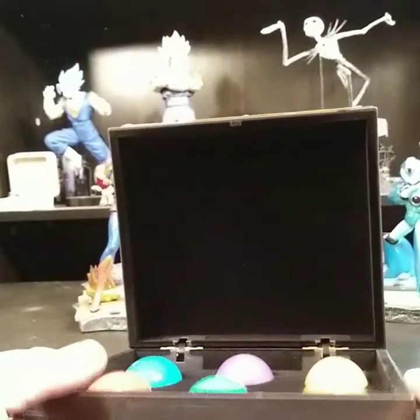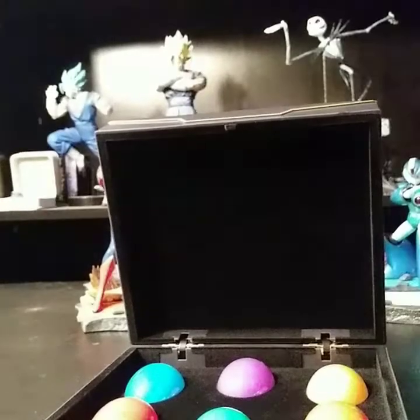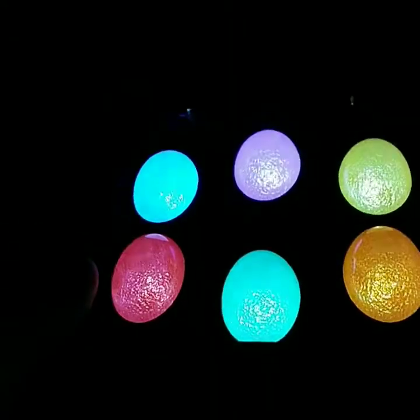Now I'm going to show you guys something. Okay, I'm going to have to kill all the lights. I'm going to have to kill the music. So this is going to get dark in here. All right. Where is it? Pardon me, but they do light up. Oh, they pulse? Okay. I mean, that's kind of cool.